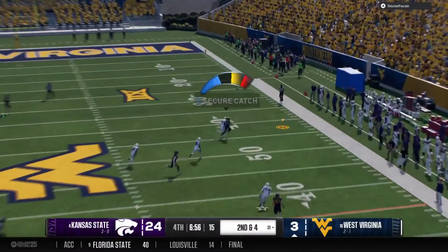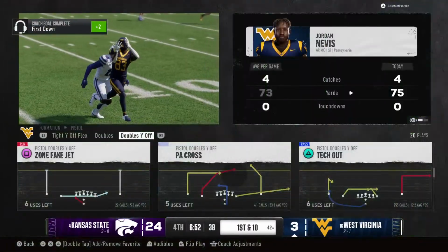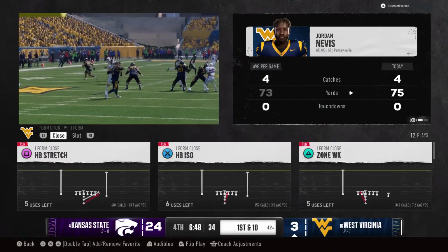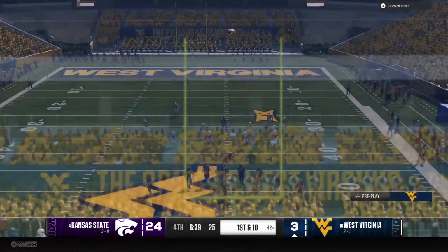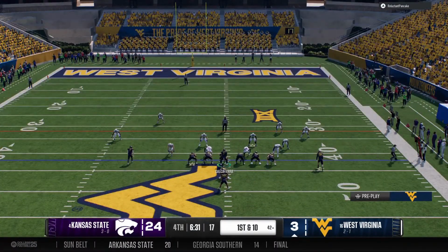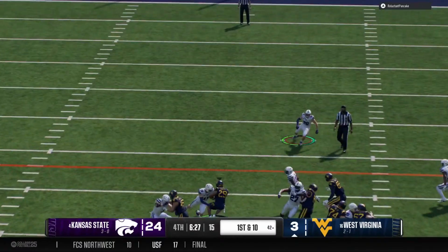He'll take a deep shot. The catch is made for a huge pickup. And an explosive gain moves the ball across midfield. Well spotted at the 42. Finally, good for them. They come up with a big play like this. Let's face it, offense has been at a premium for these guys. You wonder where plays like this have been all game long.